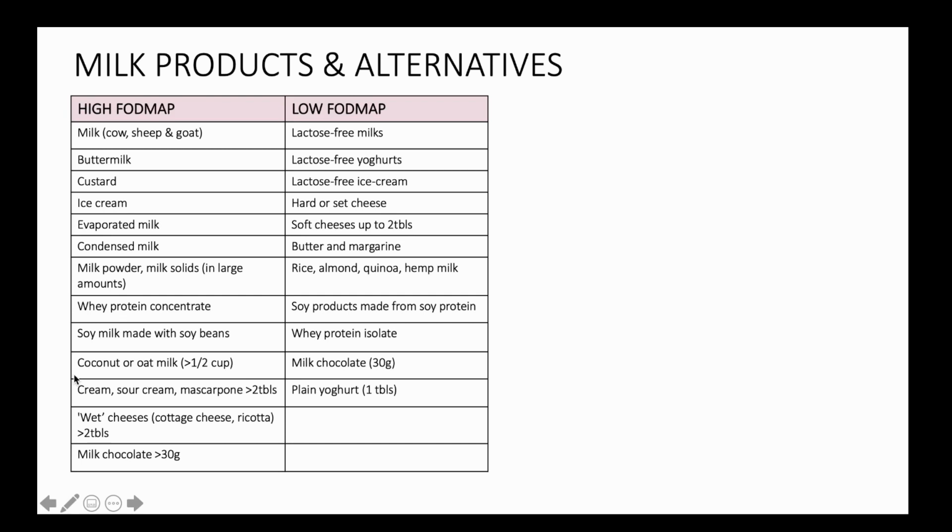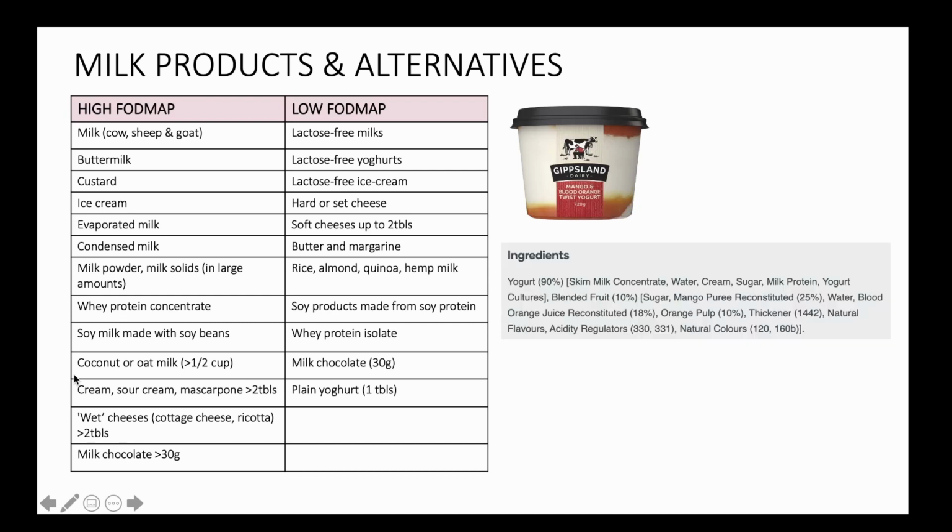And then we have those dairy alternatives, so rice, almond, quinoa milk, soy milk products made from soy protein. Whey protein isolate, the protein powder, is actually low FODMAP, as long as there's no, of course, other high FODMAP ingredients added into the product. A small amount of milk chocolate's fine, a small amount of plain yogurt's fine, but ultimately larger amounts become high FODMAP for lactose.